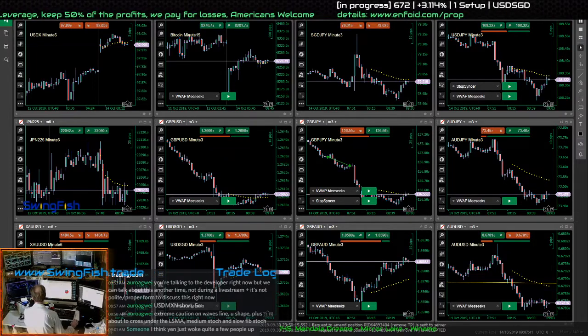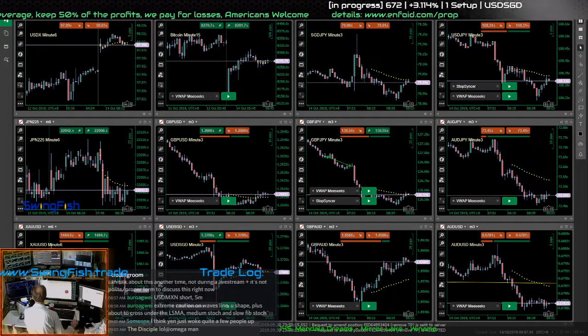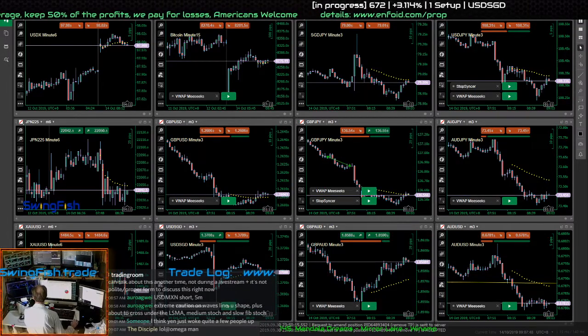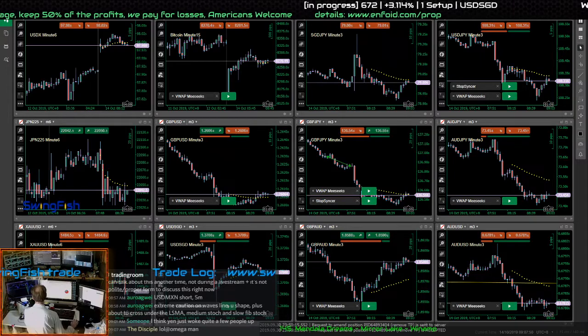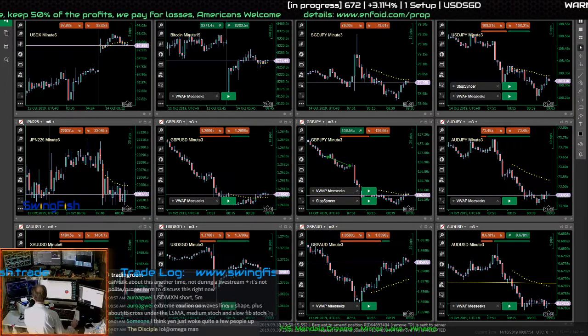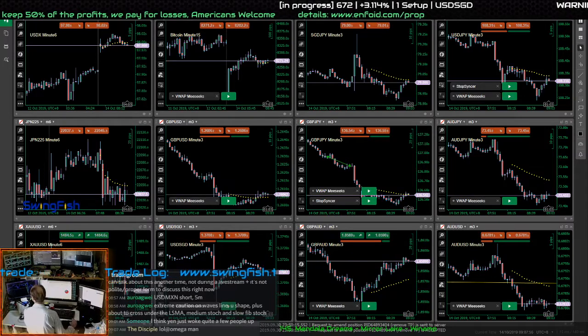This is pretty much nonsense, but I would short it here because it broke the VWAP, it went back, it retested the VWAP, and now it's on the way down. So this is actually a short entry, but it's too small. The range is too small. This is not tradable, but technically this is a setup. Let me just go to a smaller time frame.